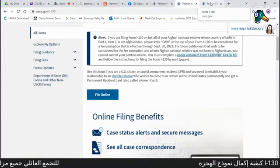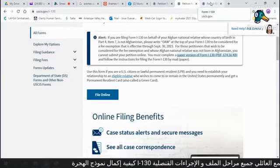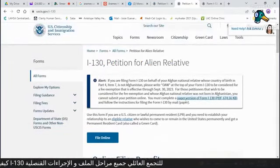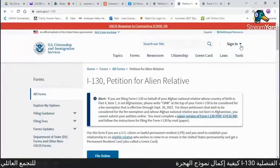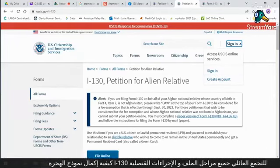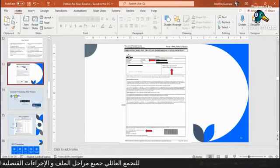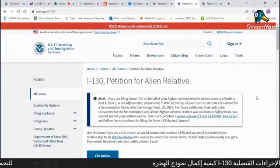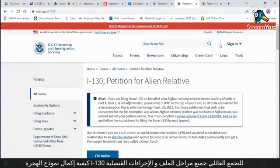And if you file by paper and later on you created an account and you want to track your information, is there an option online where we can add this information later on? Yes. If you file on paper, you create an online account and you enter the receipt number that we saw into the My USCIS account that you're going to create. And that's how you can track the progress, because everything else will be done electronically.